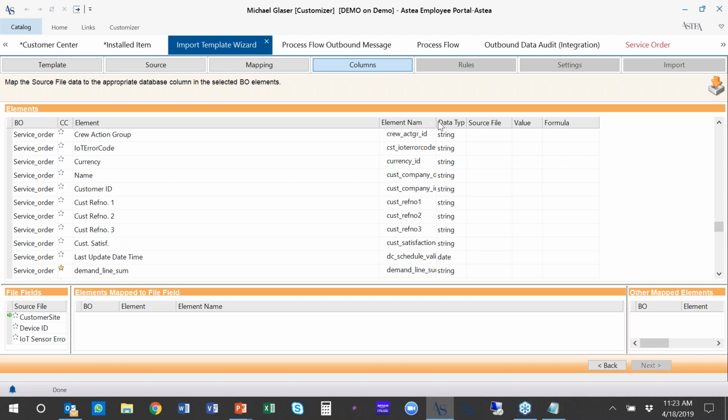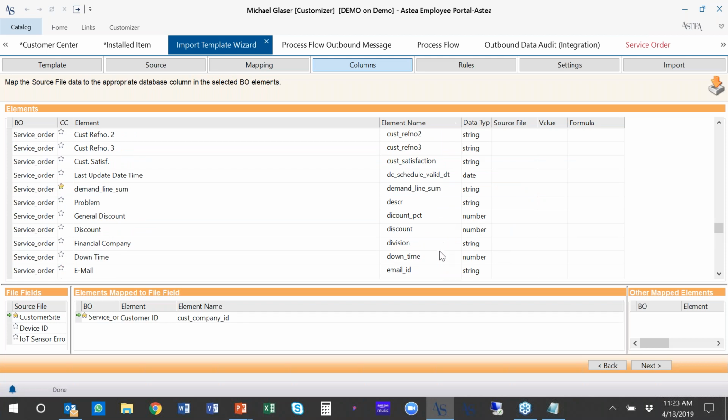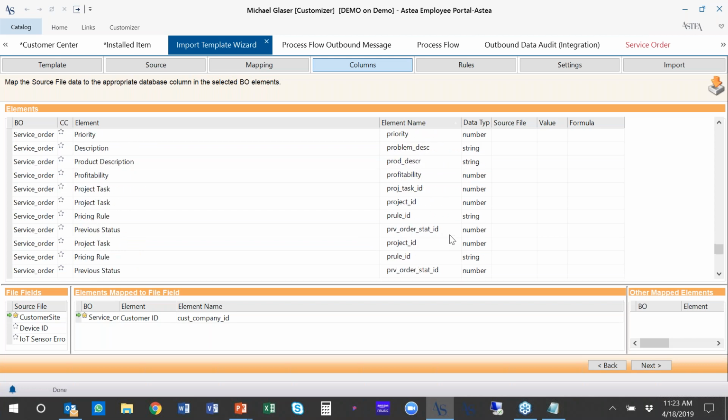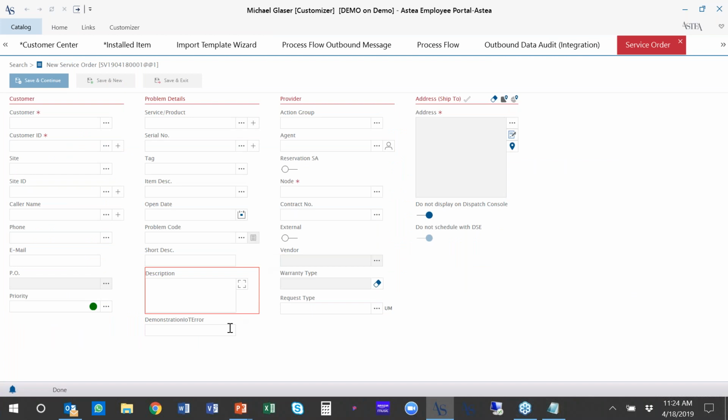I know that here within Alliance, this particular field is my customer site. I'm going to map the serial number field to my device ID. Let's see if I scroll down and find that. There's my ID. And I also know that the field we created a moment ago, I can come back and take a look at that name.